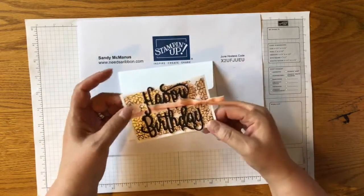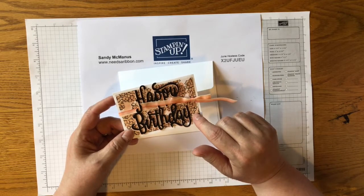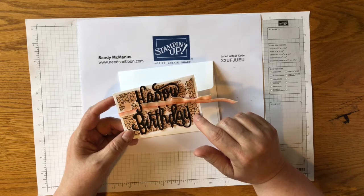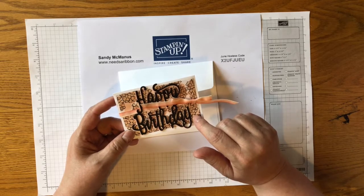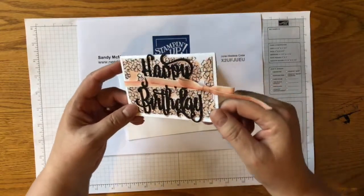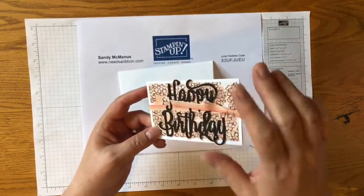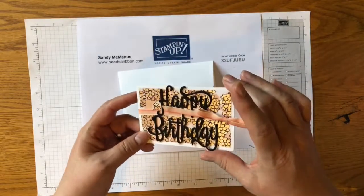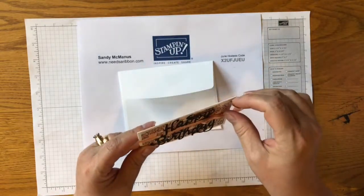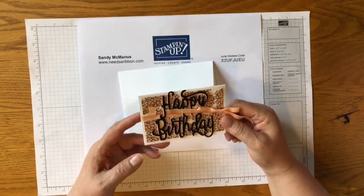And this is one of them. This is using our new Share What You Love paper, toward the back of the catalog. If you can kind of see it, it has a slight coating on it that gives it a pearly look. It's just beautiful. I keep using it. It's a more substantial weight, too, like cardstock weight. So this stuff is just so yummy to play with.